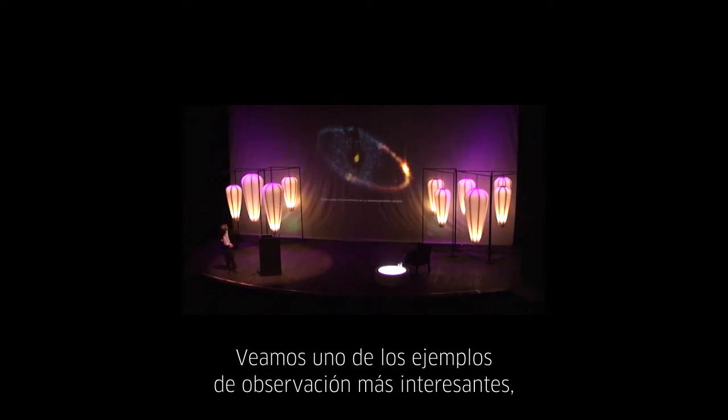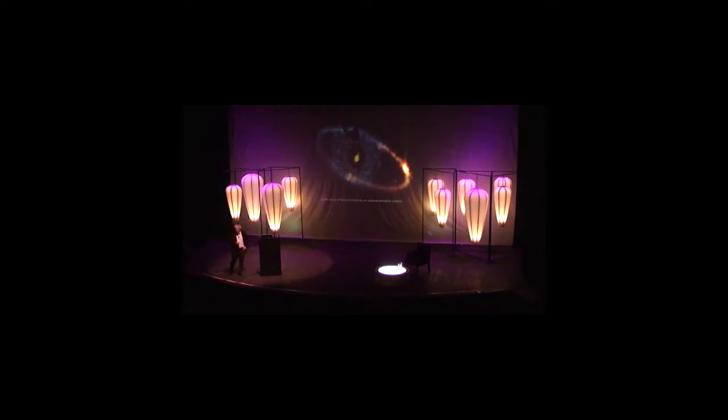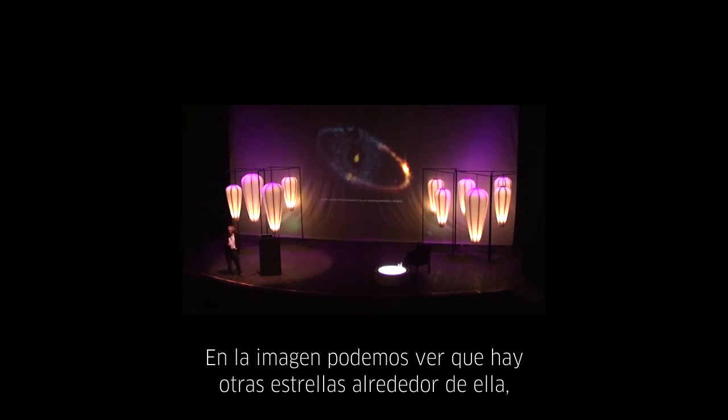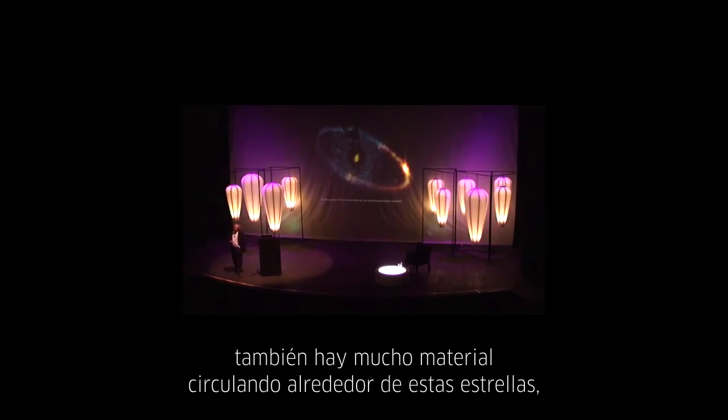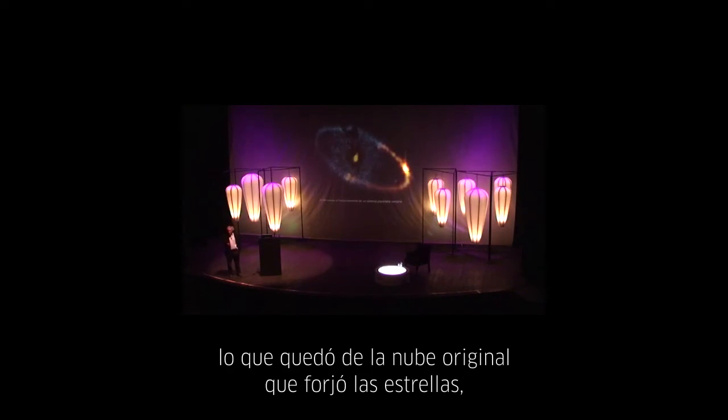Let's look at it further. One of the most interesting subjects which came alive about 20 years ago now was the realization that around stars which are in the neighborhood, there's also lots of material which is circling around the stars, which is the material which was not used to build the star, the remains of the original cloud which formed the star.